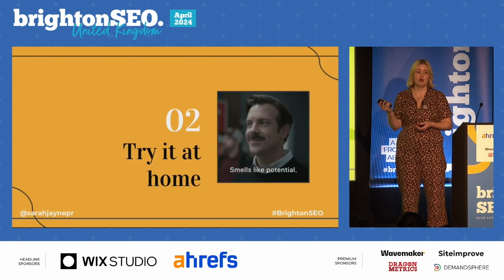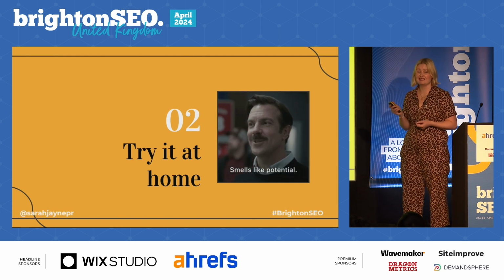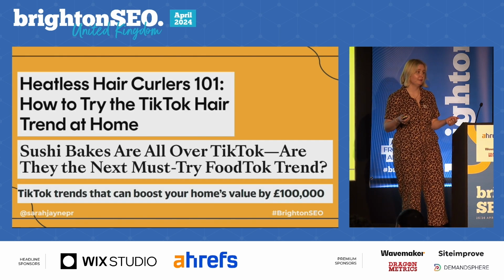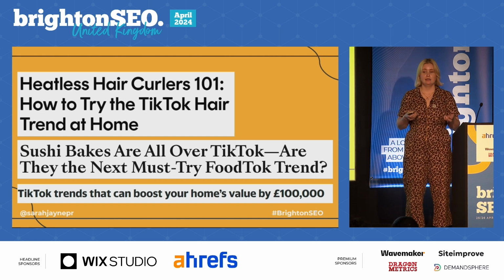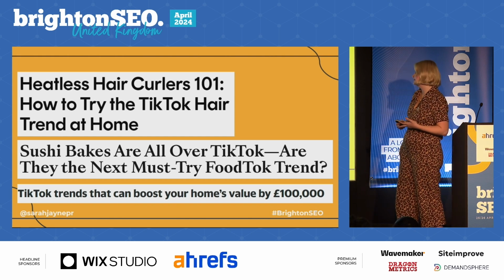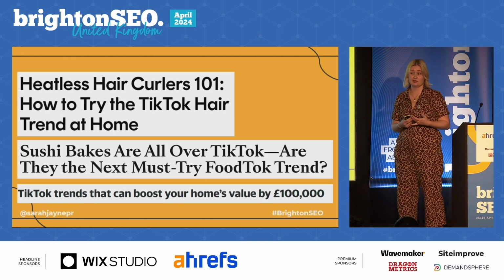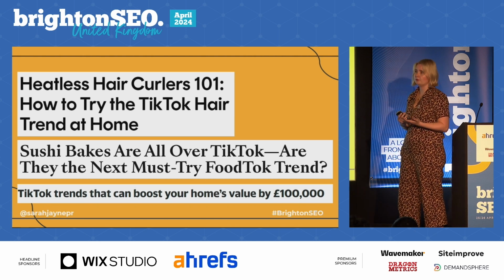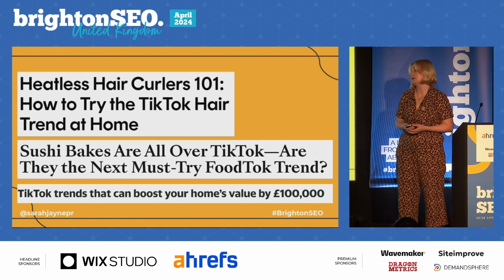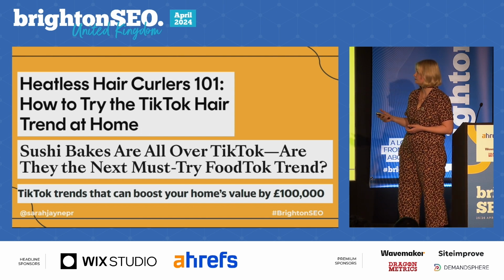Secondly, the try at home trend, arguably one of the easiest ones you can do. You want to look at things that are trending and how you can add something to that. What value can you add? If people are trying something, how can they do it even better? Are there recipes they can be following? Are there tips that make it even easier? Can they do a more eco-conscious version of it? It's just a really nice way to identify a trend and provide a few tips alongside it.